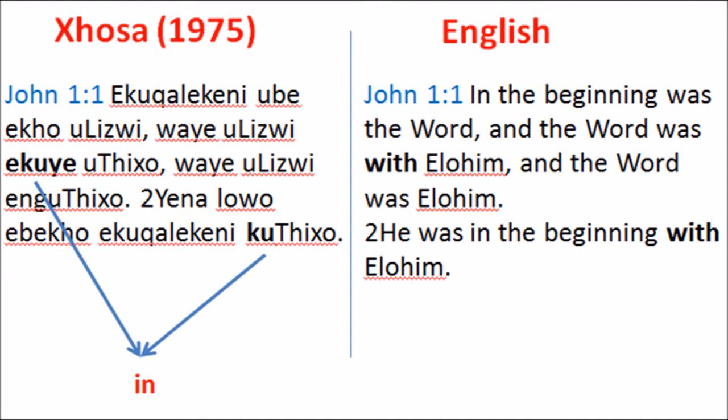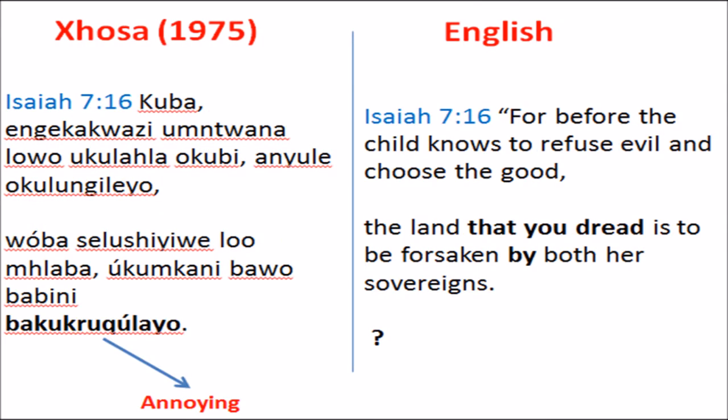I got a whole lot of them. Here's another one, Isaiah 7:16. It says, and the land that you dread. I'm focused on the bolded parts now, because that's where the major difference is. The land that you dread to be forsaken by both her sovereigns. The land that you dread, there's nothing like that in the Xhosa. It just says, woba selushiwe lo mhlaba kumkani bawo babini. It just says that land that you forsake. Shiwa is to forsake. It doesn't say the land that you dread. The land that you dread has nothing to do with any of this. It just says forsaken. Forsake, Shiwa, yeah, forsake good.